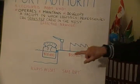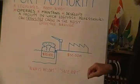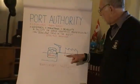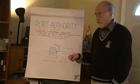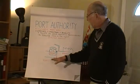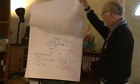What I mentioned to you earlier is this ship is costing $30,000 a day. When it comes into port, the cost of the ship and the transfer operation that we just mentioned doubles, because the terminal and the port also cost $30,000 a day. When the ship comes in, the port authority guarantees that the ship will always be afloat and they will provide a safe port.